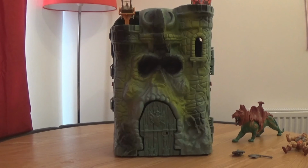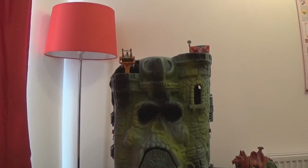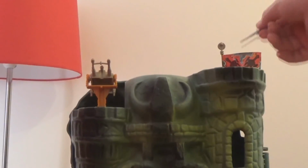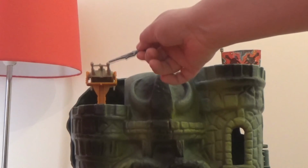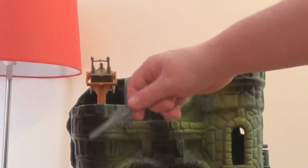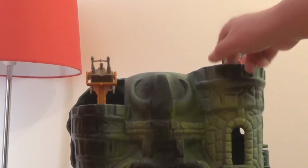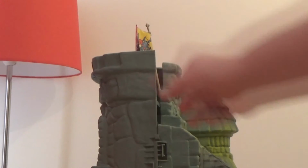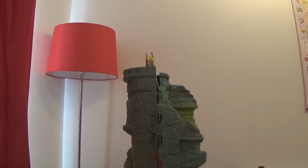You've also got up top there as well. Let's go up here. So you also have the flag, which I'll show you more of in a second, and you got the old gunnery installation there as well. Classic stuff. Like I say, you've also got an open window, which is nice, and you can also see when you turn it around how basically it's held together.